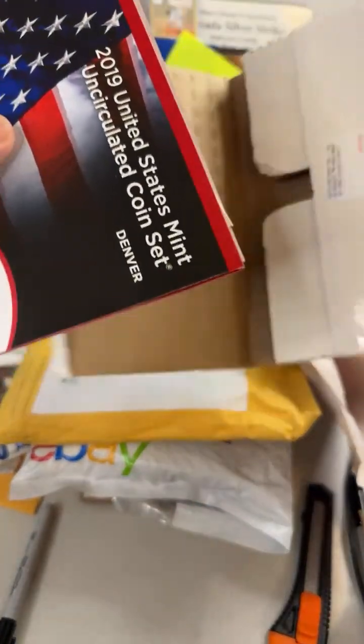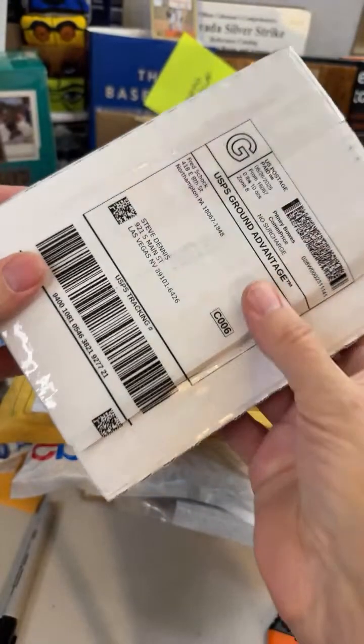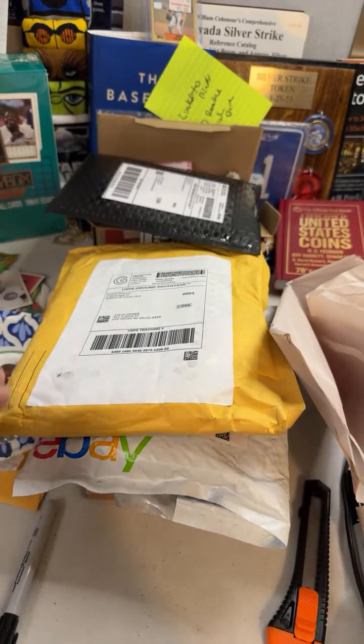I'm going to put this one back in here, just like this. That'll be its protection. I don't think that's what it came in with the government, but it might be, and that would be cool if it did. Let me put this off to the side. So far, we have 2 super cool items. Let's keep going.